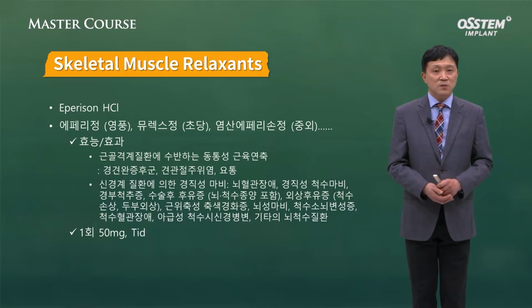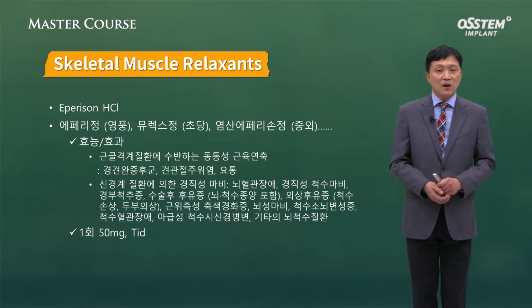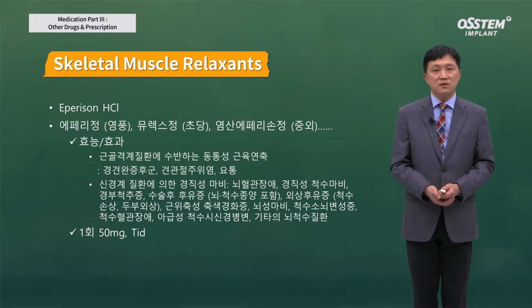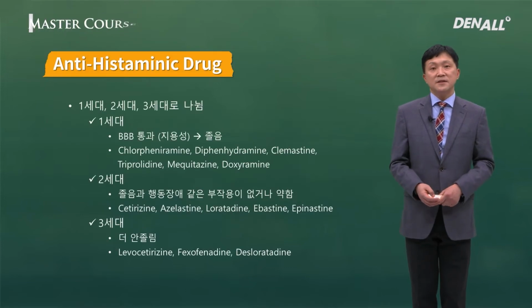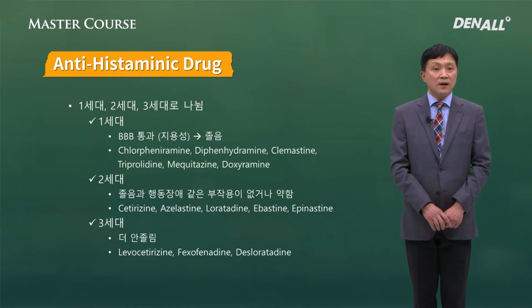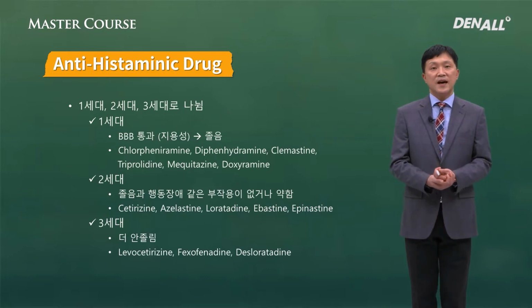The most widely used skeletal muscle relaxant is aripiprazole. This is used 50 milligrams and 3 times a day. So I tend to use aripiprazole more than baclofen. Next, this is sometimes prescribed by dentists after sinus surgery.